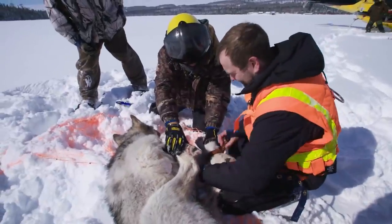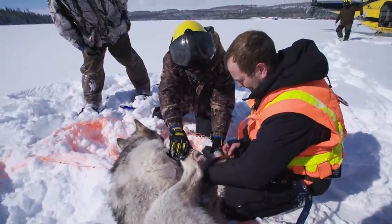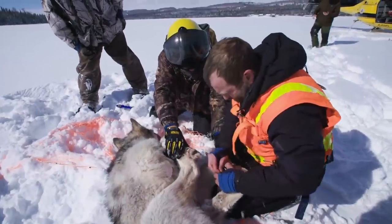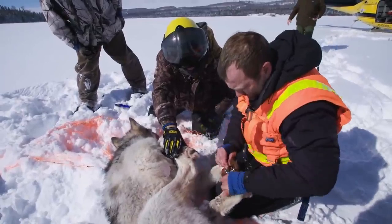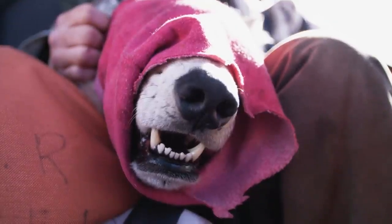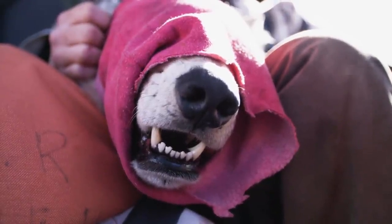Those are big paws. This is a big dog. Yep. And even though he's thin, when this guy puts some beef back on, he'll be quite the moose killer. It's been a good day. 3 wolves, a black and 2 grays.